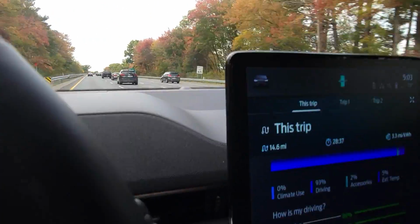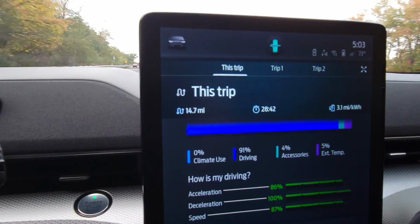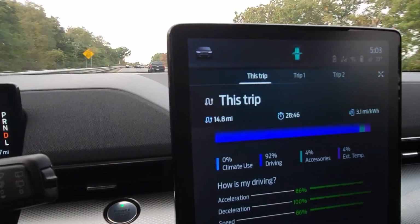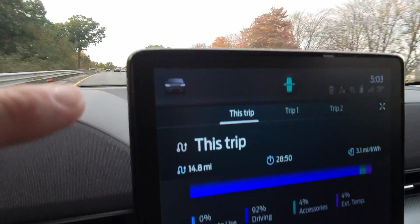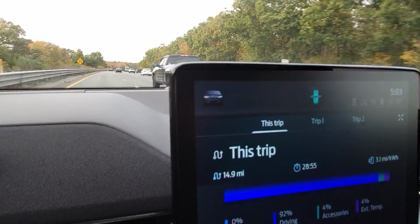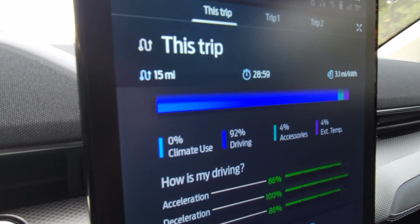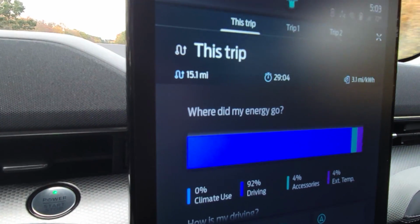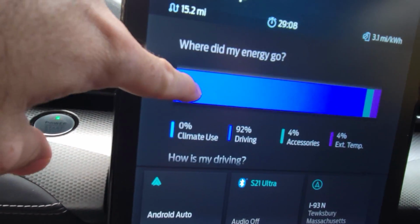A couple other little changes that came with the update that got downloaded today. This is this trip screen. You can see the buttons across the top. This trip 1, trip 2. They're slightly smaller than they were before. And in the where did my energy go, it now says driving rather than route.